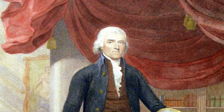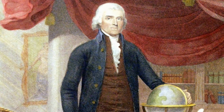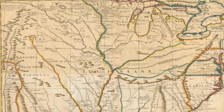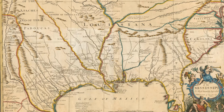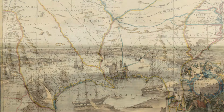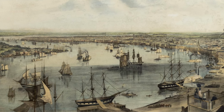President Thomas Jefferson worried that French control of New Orleans would lead to problems for American trade. The Mississippi River was the main route for farmers and traders to ship goods down to New Orleans and then out to the rest of the world. Whoever controlled New Orleans controlled access to the entire Mississippi River.